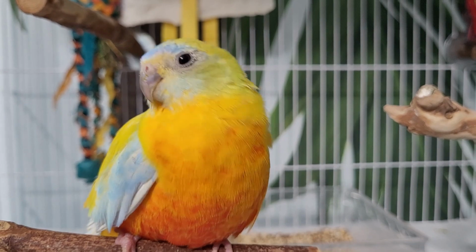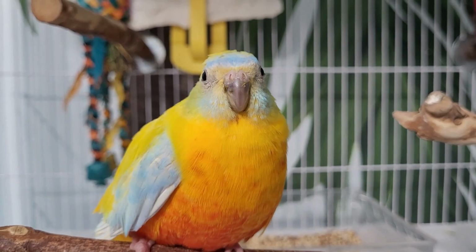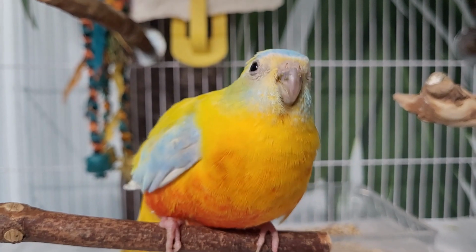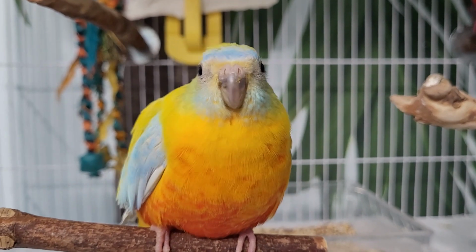They need a lot of food, especially when breeding. And then if the babies hatch, you need some egg food. Oh, the list goes on and on and on. So there's a lot of studying that you need to do if you want to breed your birds. But in the meantime, if you don't, the dummy eggs are a fantastic way to go.